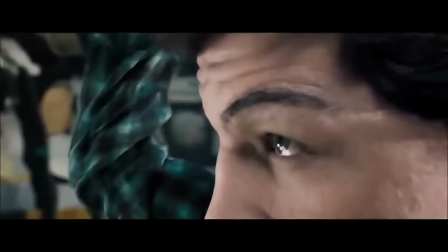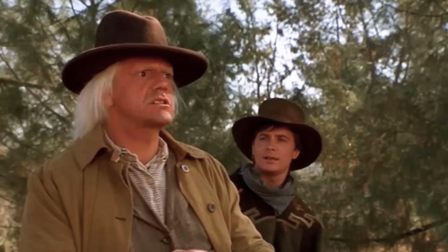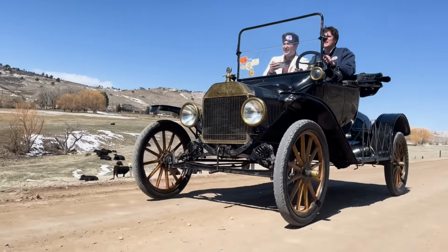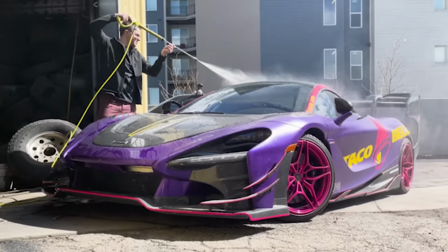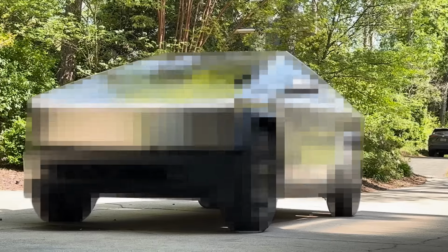Congratulations, boys. You're now men because you have made it to the future. Great Scott! Looking all the way back at the 1910s, it's insane to see how far we've come. From a car that was practically designed to break your arm if you didn't start it right, to now what we have in 2020. A bulletproof refrigerator on wheels.